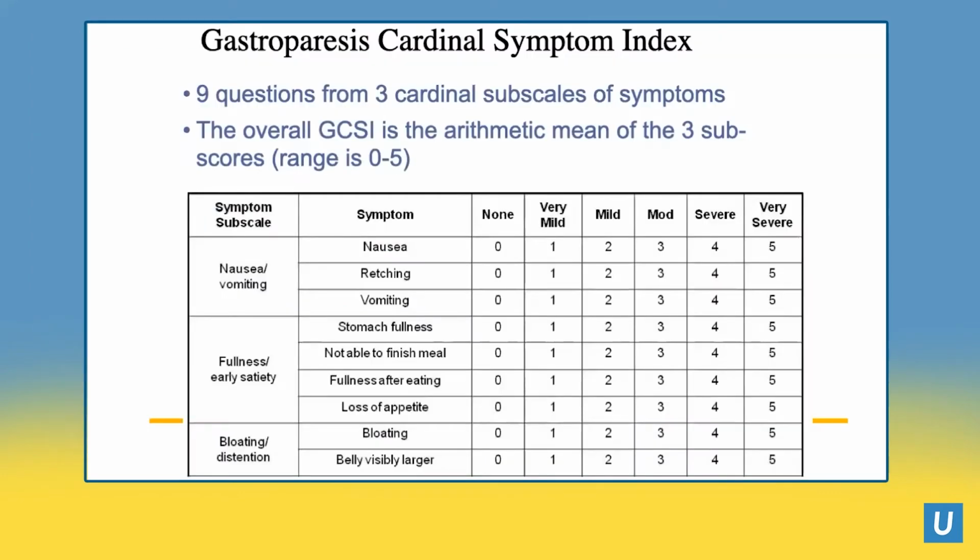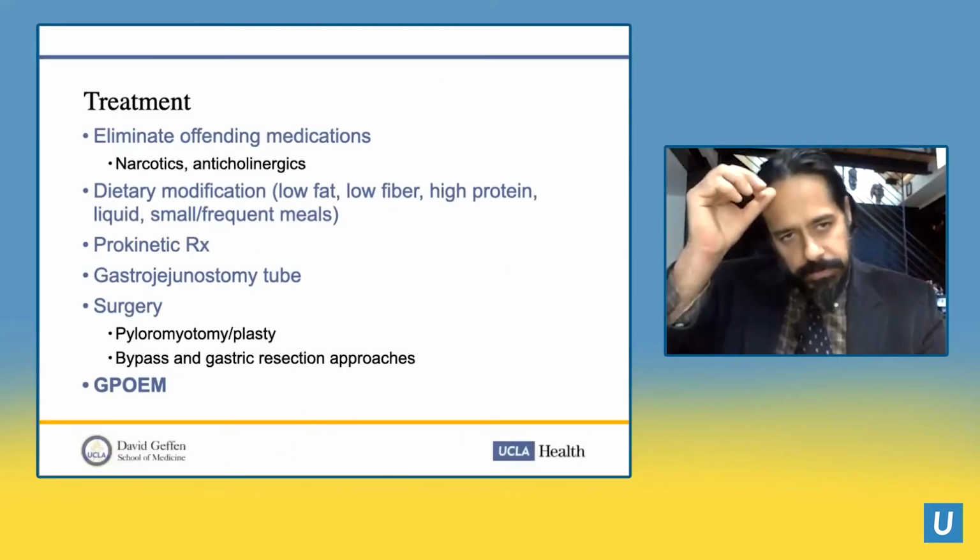This is the GCSI, the Gastroparesis Cardinal Symptom Index. It's a useful scoring system used in interventions of gastroparesis to gauge subjective improvement that kind of tries to quantify some of those symptoms. So it's not necessarily something that you would have to use day to day in the clinic, but it's important to at least understand and seek out those symptoms and try to gauge improvement over time with therapy.